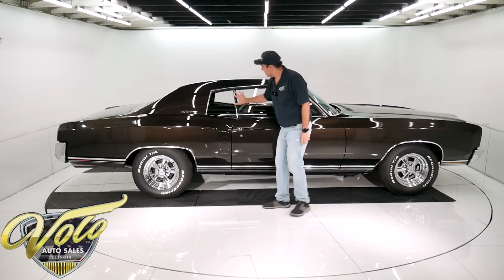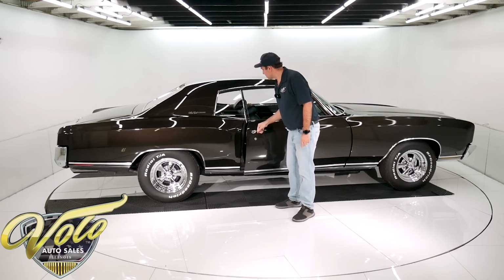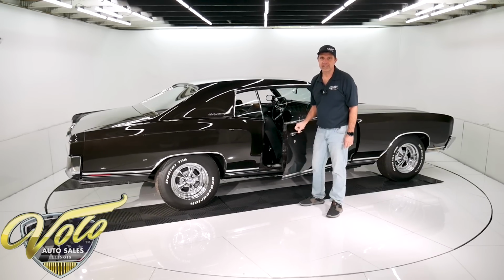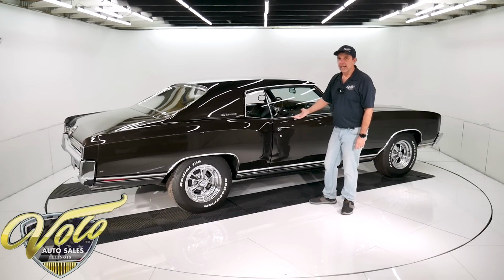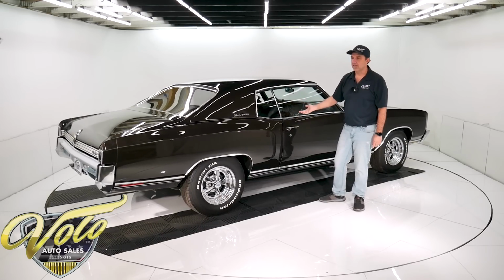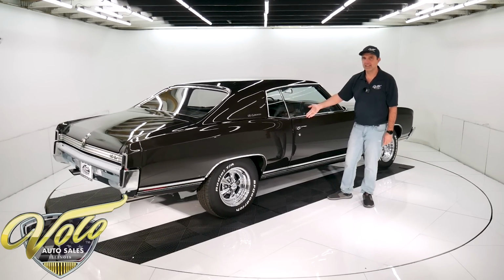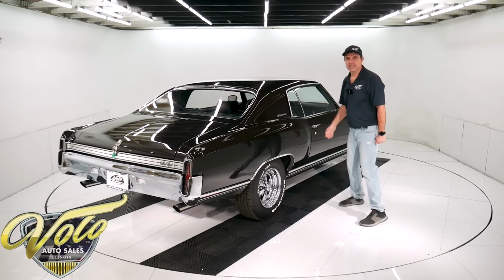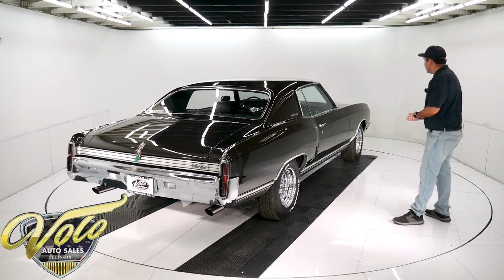Look how nice this is. Look how nice it closes too. If you watch a lot of my videos, you know I love it when a door closes like that. Honestly, when I'm looking at cars, if I'm at an auction or something, sometimes that can be the determining factor. If I just gently let go of the door to close and it latches, it makes me want to buy it.